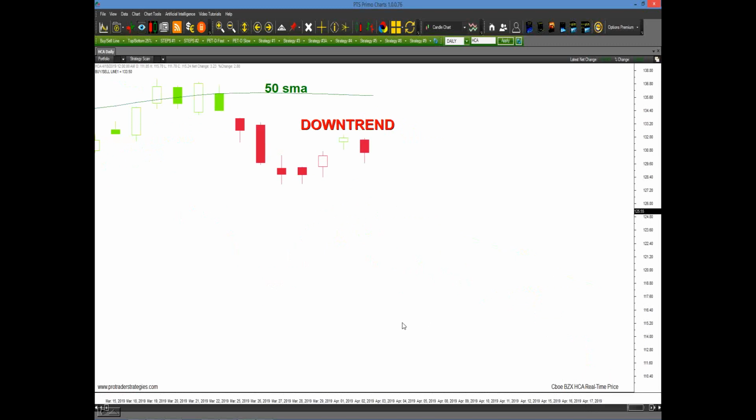All right, let's look at an example in HCA. We're below the 50. We have one green bar followed by one red bar. Doesn't work out. As you can see, we go for another week or two with another example, and then we still have another example. So we have a cluster of examples here where the market's saying it wants to go lower. Now, at this point, someone could say, Steve, this doesn't work.